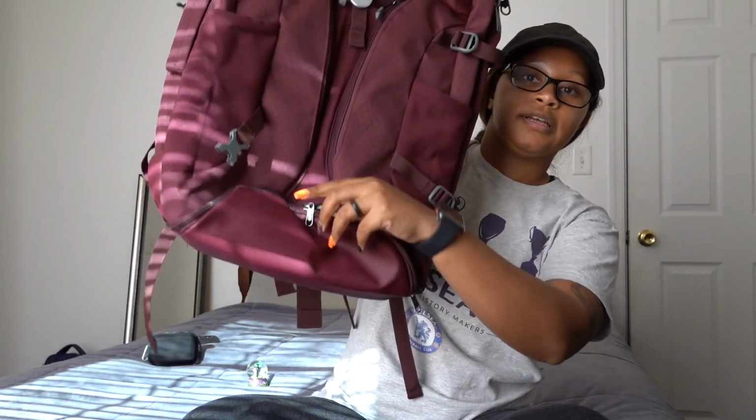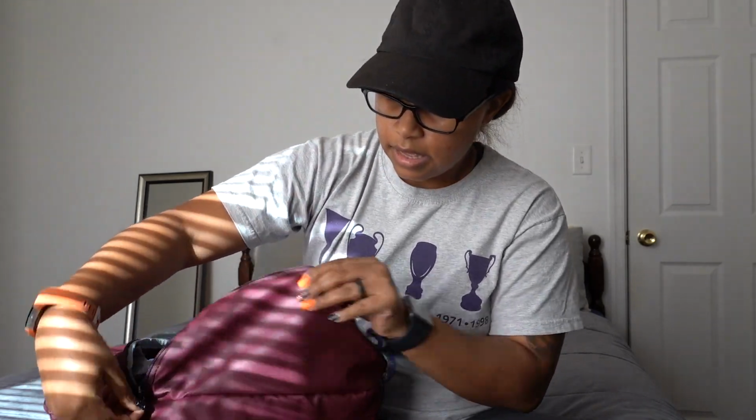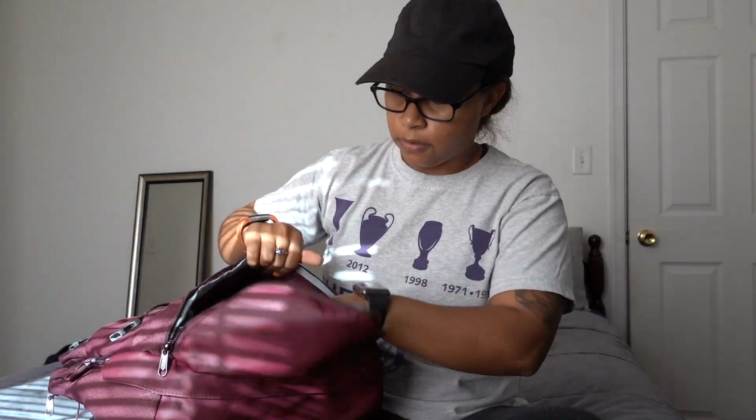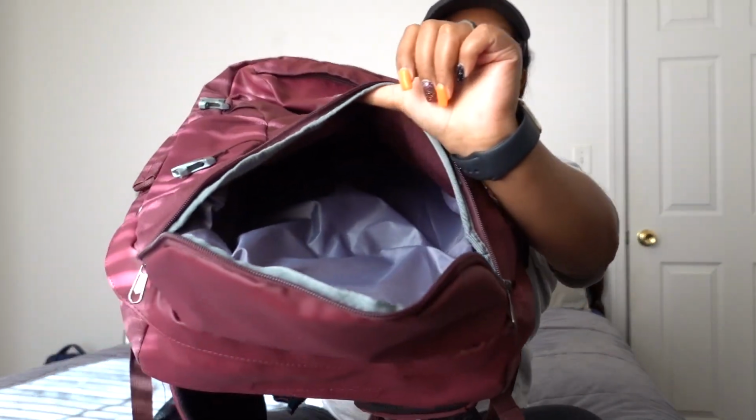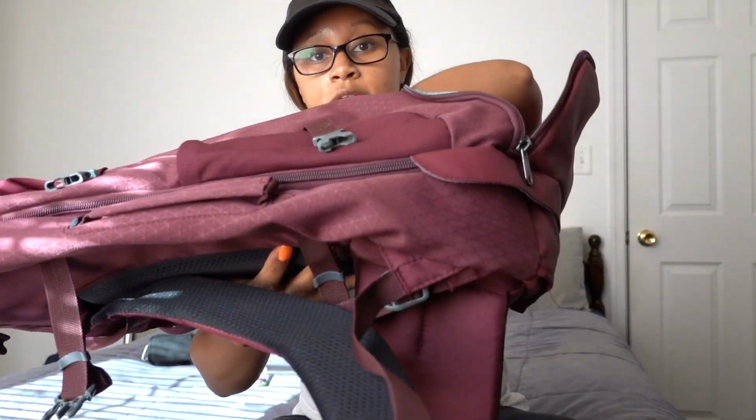So it unzips like so. It's hard to do with one hand. I think this is meant to be a little shoe compartment. You could put your shoes in there or whatever else you need to fit in there. And it's really, really deep. If you can see my arm, you can see how deep this goes. So you have a lot of room.